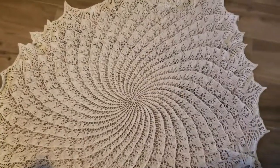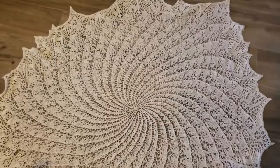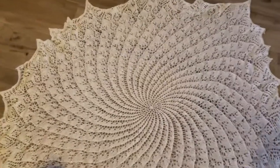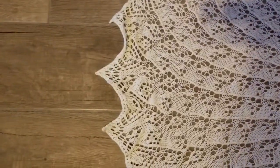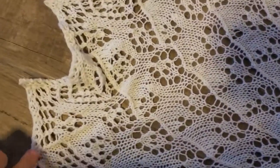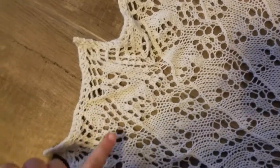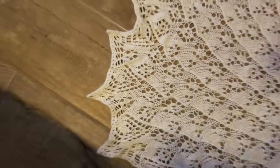So I'm missing rows 139 through 150. And the reason why I go over here to the end here, is that you'll see half diamonds in here. You're going to see them right about there. I was running out of yarn. I was playing yarn chicken.